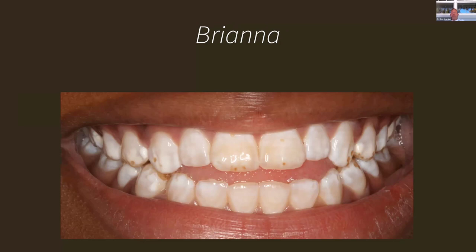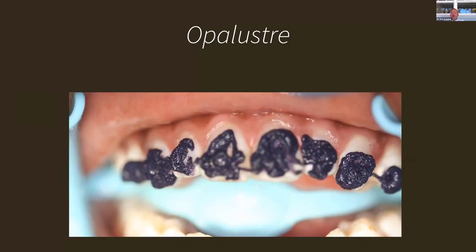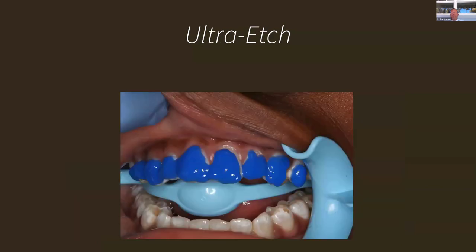So you could see here on the canines, she's got big holes, centrals, holes, all over the place. She's got defects in the enamel. Same thing I just told you. Prophy teeth, alginates, Opalustre. We have cotton rolls up there. Light abrading into the teeth, rinse it off, 37% phosphoric acid.